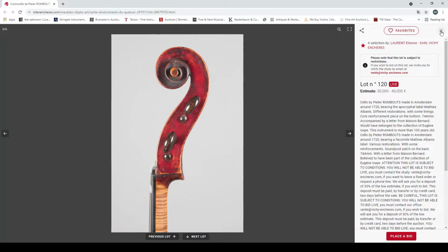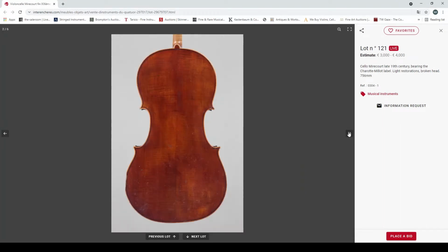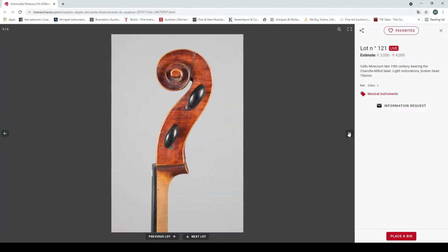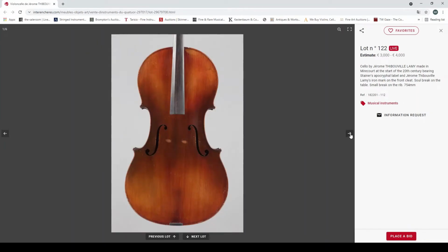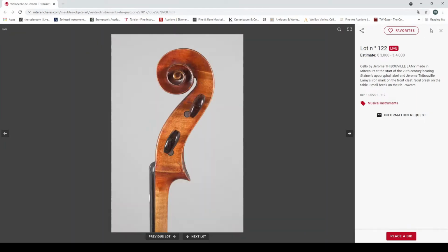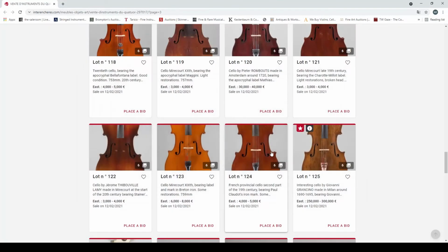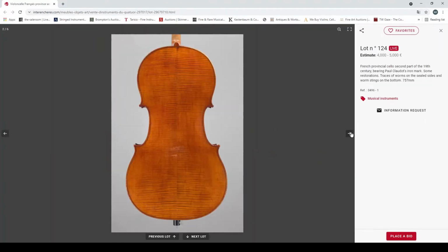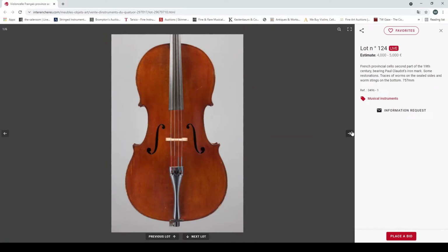Interesting colour to the varnish there. That's an interesting lot. Mirecourt cello, late 19th century, the Charot Milot label. Cello by JTL. And a Mirecourt cello there, with a Breton mark. Another French cello there. And a French provincial cello there, Paul Claudol's iron mark.